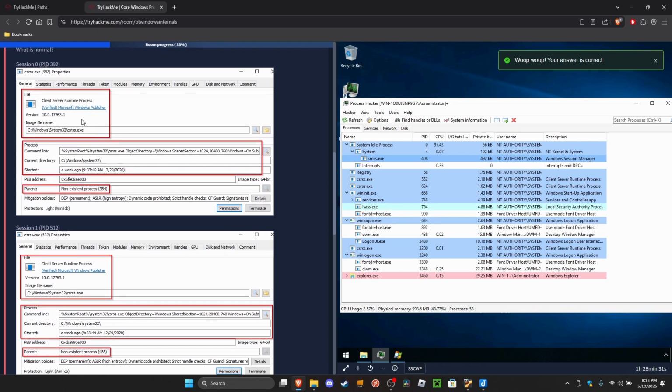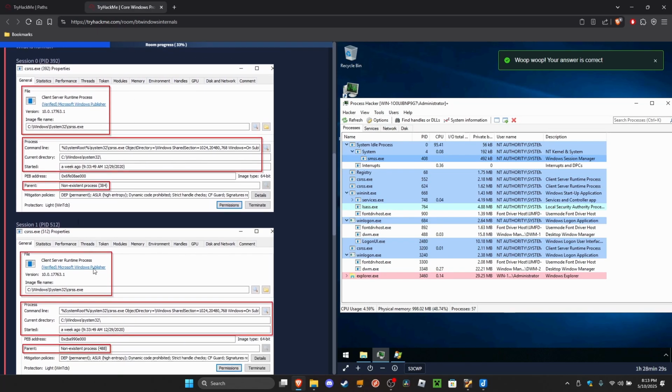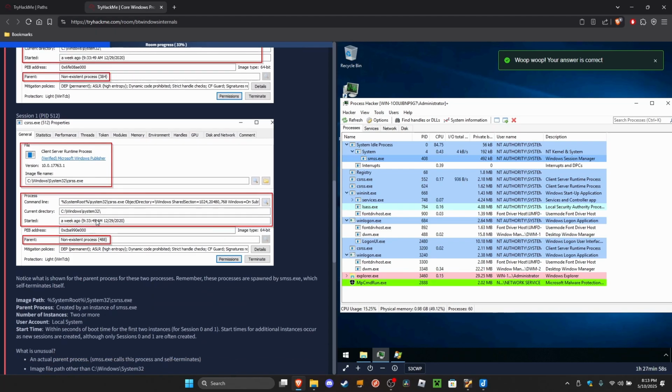So what is normal? Here we have this one, and we have this one. Let's compare. We see the image file name, and they're both verified. We see the two different PIDs. See that both of them don't have existent parents. Both of them are very similar for the process current directory and where it started. But this one is in session 1 and this one is in session 0.